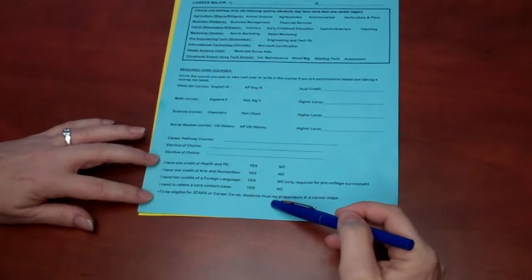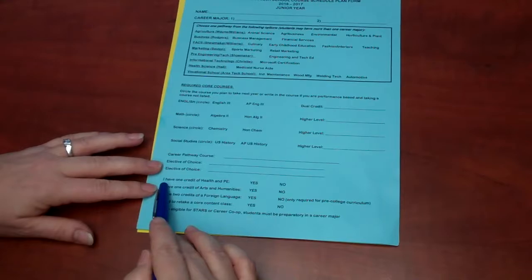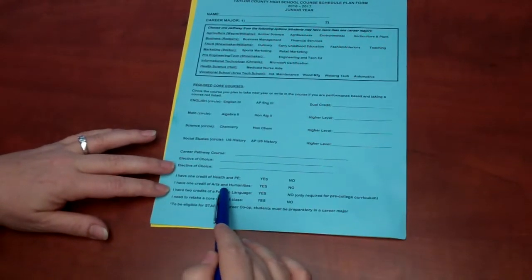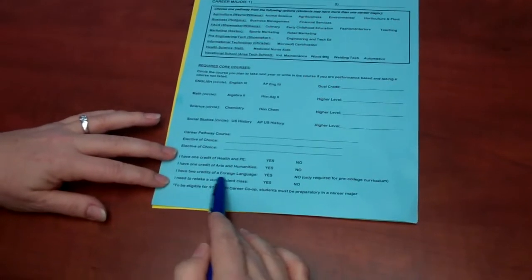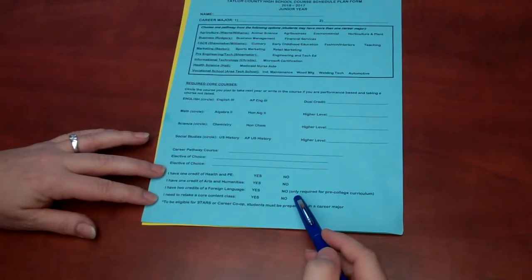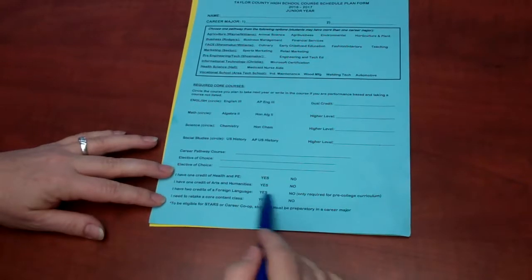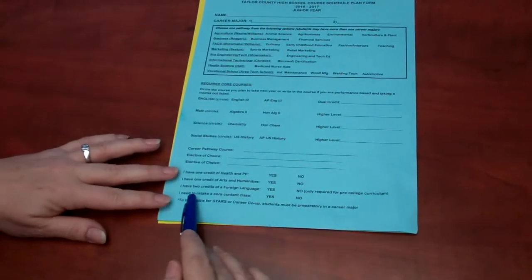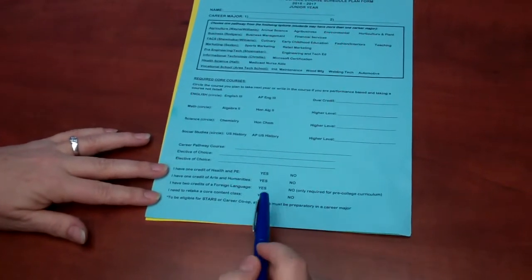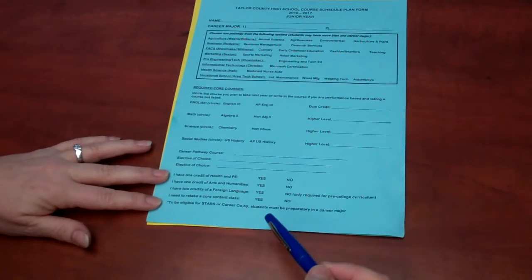And then I think it's very important that we look at the bottom of the page because you have some yes or no questions. Nothing hard here. Do you have your PE credit, health and PE credit, and that's a full credit? Do you have your credit in arts and humanities? Do you have 2 credits in foreign language? This isn't a school or a state requirement, but it is for those students who are planning on going on into colleges. Most colleges want to see that you have 2 foreign languages. Do you need to retake a class? If you need to retake a class, make sure you let us know what that is, so you know that you need to put that into your schedule for next year.